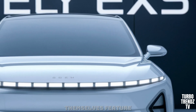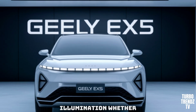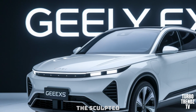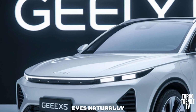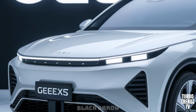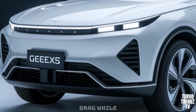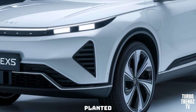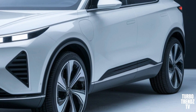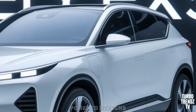The headlights themselves feature adaptive LED projectors, giving precise illumination whether you're cruising through the city or taking a night drive on a highway. The sculpted hood guides your eyes naturally to the central Geely badge, while the lower bumper incorporates black aerodynamic blades. These aren't just for looks, they reduce drag while giving the car a planted, grounded feel. It's modern without being flashy, and unlike some SUVs, it doesn't try to imitate traditional gas-powered designs.